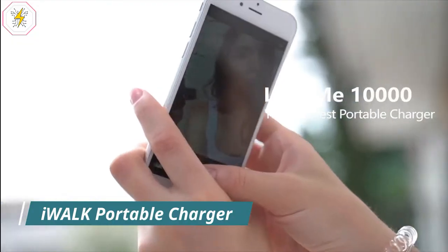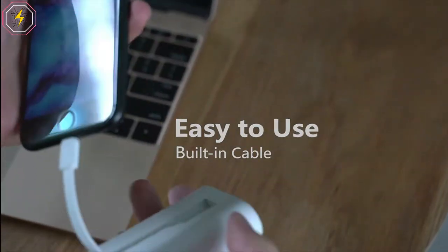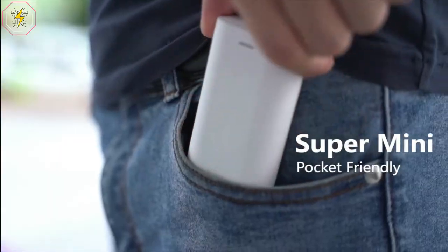Number 6, iWalk Small Portable Charger. This comes with a built-in lightning cable. This is perfectly compatible with iPhone, just plug the inner lightning cable to charge. No need to carry any extra cables.